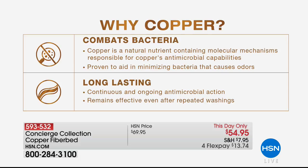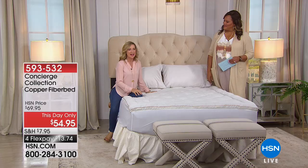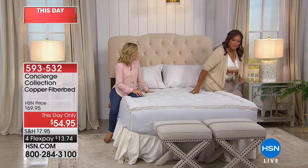Exactly. And remember, the copper infusion, you're seeing this a lot in textiles. We're using it in towels. We're using it in sheets. We're using it in foundation pieces like this. So it's a great way to get that benefit of keeping your bed a little bit cleaner. And you think about that. We spend a lot of time in our beds. Years, and honestly, we should. Summertime, you need to curl up and read a book, and this is so comfortable.